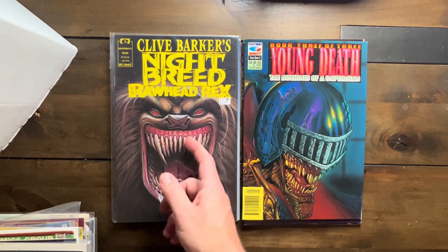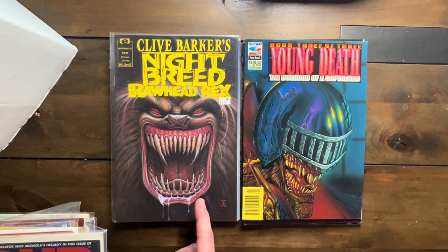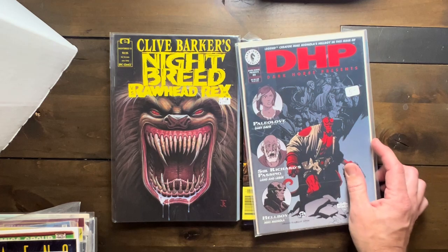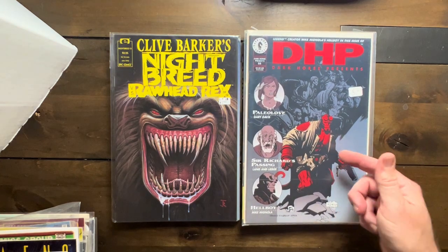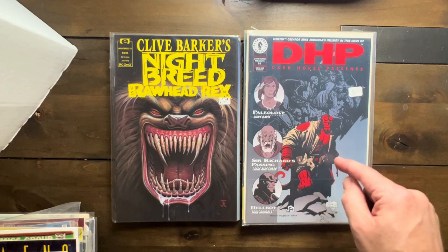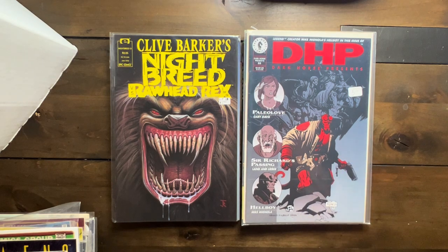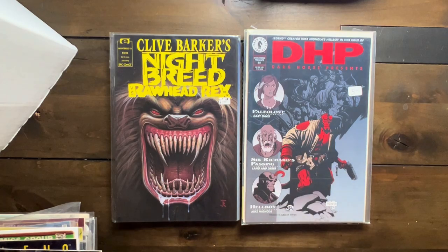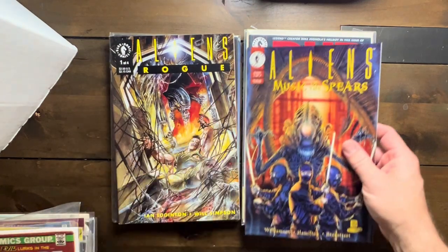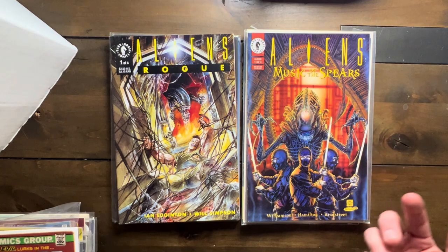Nightbreed. This is the first Rawhead Rex, I believe. If I'm wrong, let me know in the comments because I don't remember off the top of my head. Dark Horse Presents '88. I found another copy of this recently. I think this is the second Hellboy in Dark Horse Presents. I'm not completely sure. Aliens Rogue, 104. Aliens Music of the Spears. It's like Aliens versus Ninja.